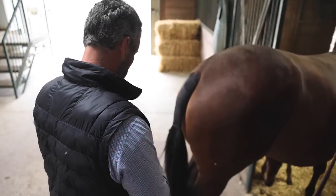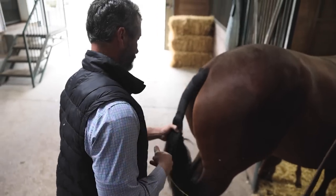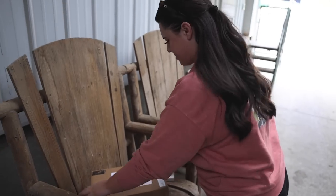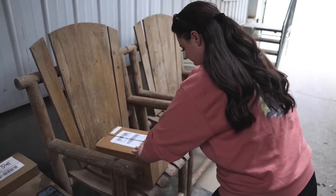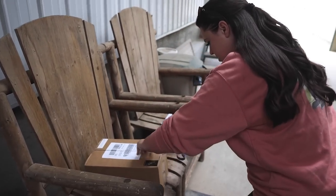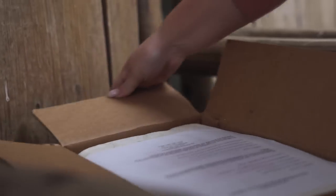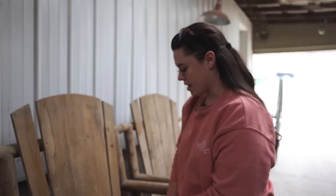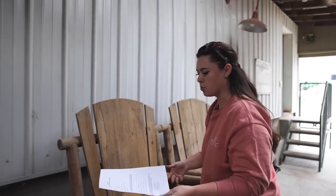Let me go ahead and get this opened. So this is Good, Better, Best semen. We bred to him one year and that is who she had her first foal with. So we didn't have to do counter to counter. Counter to counter is when you send it on an airplane for same day. So we will be doing that tomorrow for breeding Cool.